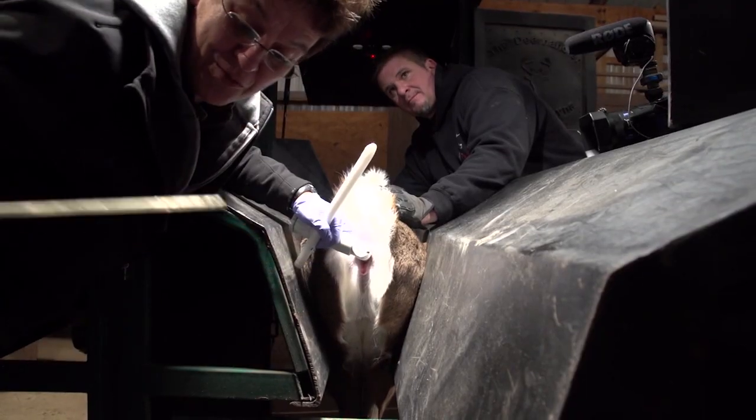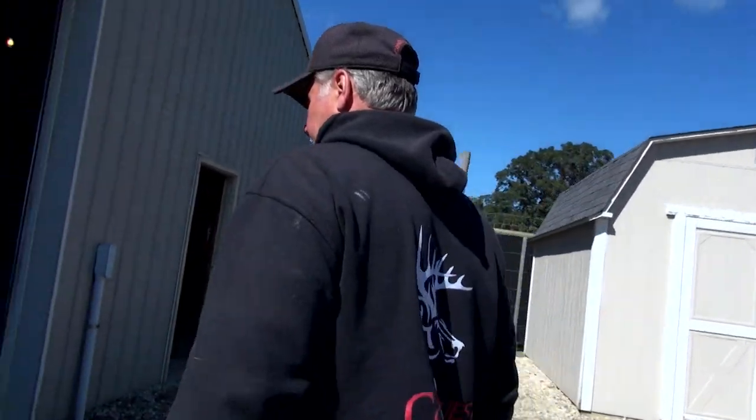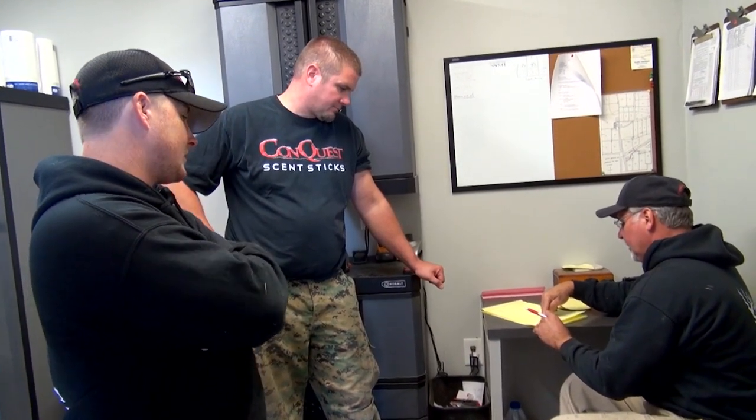Breeding 200-inch typical whitetails is an intricate process. Even the best laid plans don't always lead to the desired results. When I got that DNA back and the results back, I was kind of like, uh-oh. Talon's did not catch the Hoosier, and that was the last Hoosier straw.